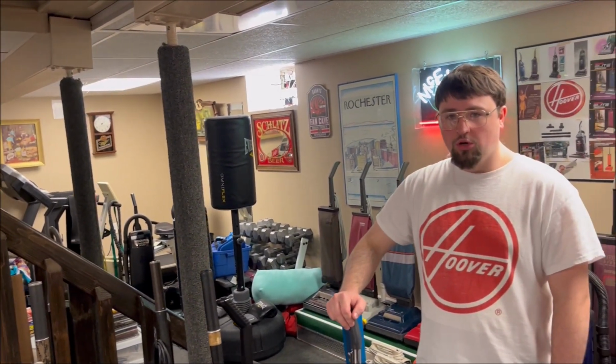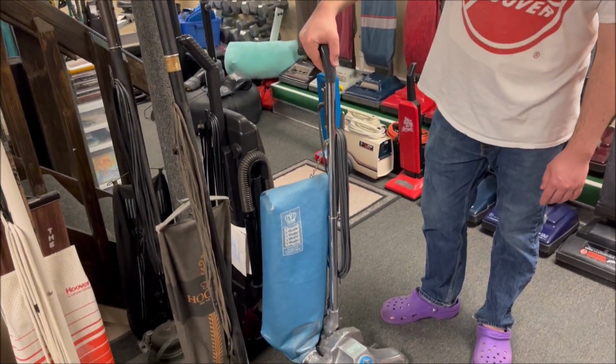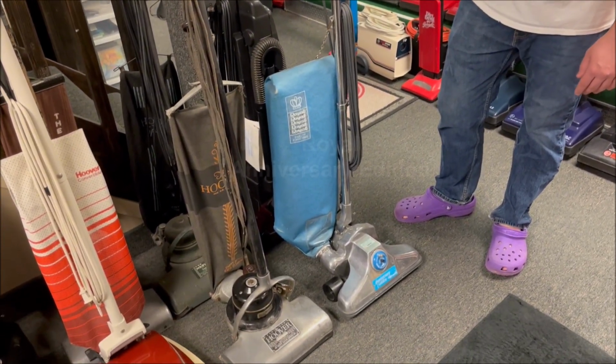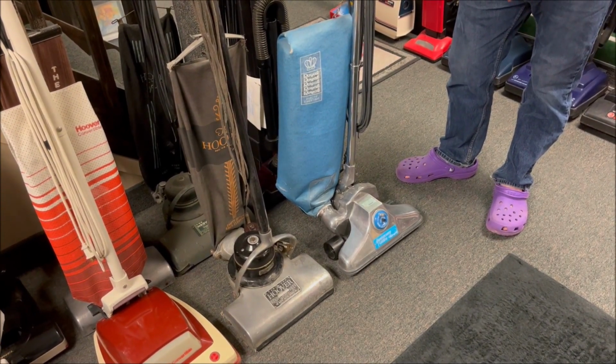Alrighty guys, so I'm going to show you more here in my collection. This is the predecessor to the Kirby vacuum. This is a Royal vacuum. It looks and acts just the same way as a Kirby, but it's actually lighter than a Kirby.